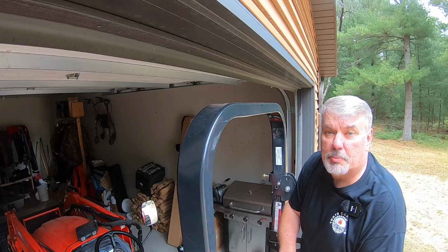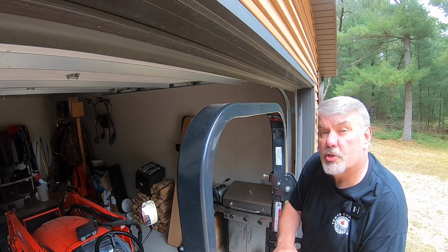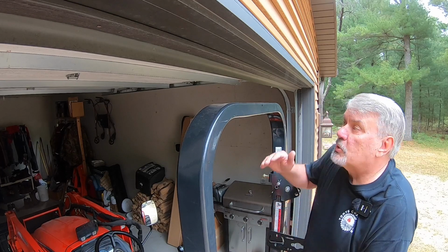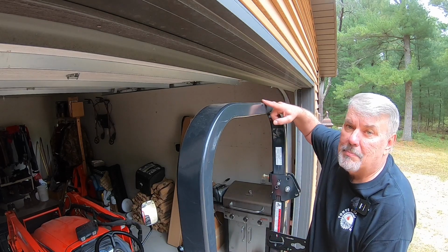The other potential problem you might have is if you store your tractor inside a garage and you have a standard height garage, potentially this room up here might not be big enough.